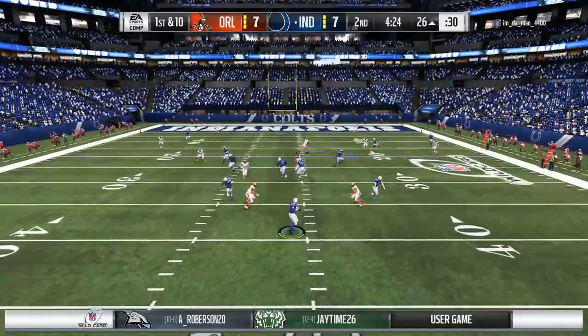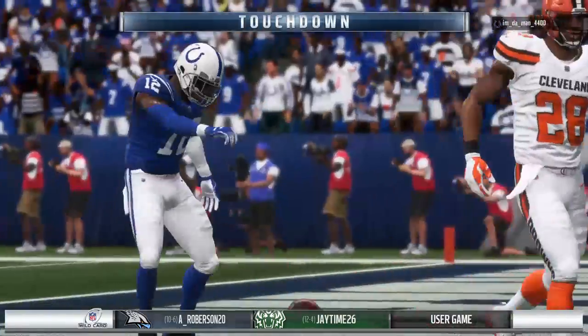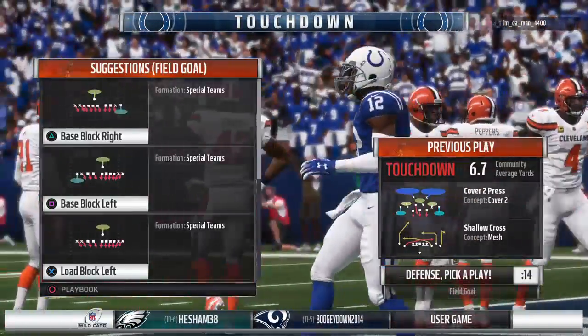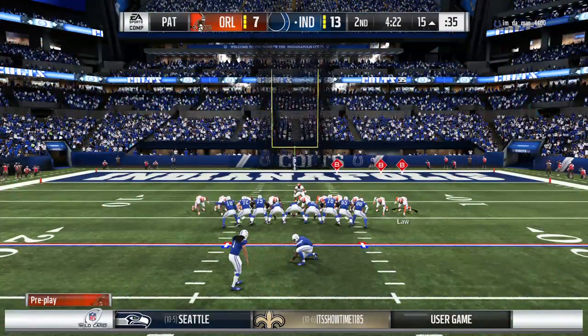Operating from the gun, Harrison. And he's got his target. It's caught for a Colts touchdown. In for the score. And the Colts are in for 6.